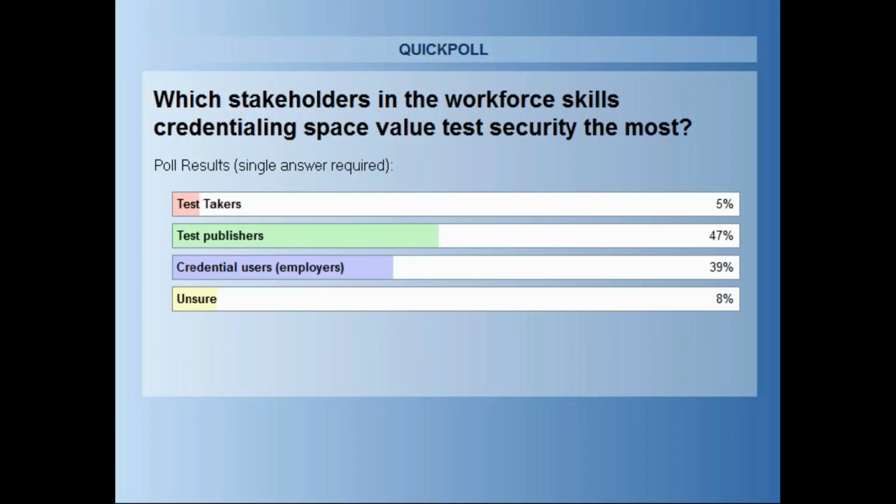All right, very interesting. So strong responses for test publishers, and then not too far behind that for credential users. And then test takers, relatively low there at only 5% of you thinking that they value test security the most, and some unsures. In reality, we're not really sure from our perspectives either in this committee what the actual correct answer, if you will, is to this question. And that's part of the reason that we're doing the survey that Rachel had mentioned earlier. So if we go back to the slide deck, we'll dive a little bit into the process that we went through in developing the framework.